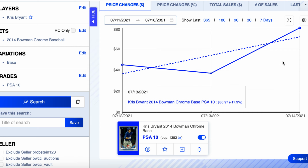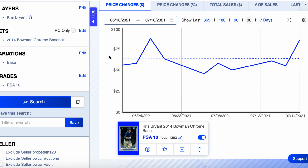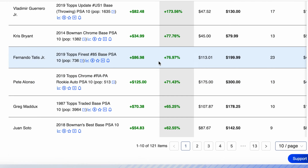Chris Bryant, $45 to start the week, $80 to end the week. I don't know what Chris Bryant did, why his cards went up so much. Looks like his price action is just kind of all over the place. I'm not buying this. If you can sell it for that much, sell it. Chris Bryant, whatever. Number 1 on the list, Vlad Guerrero Jr.